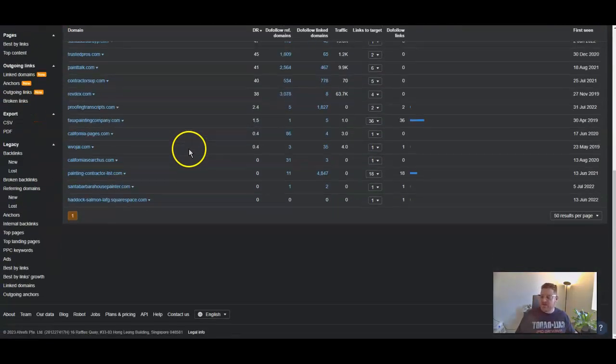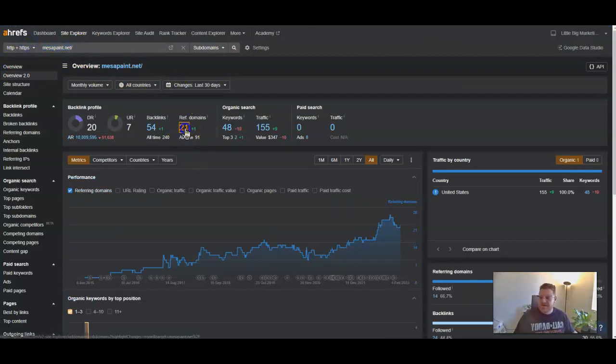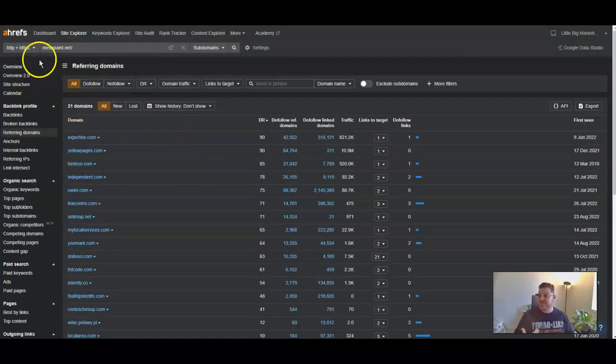So we would go ahead and get all of these referring domains. I'm just now skipping back to the referring domains and backlinks. But then I also chose Mesa Paint, and we'd go and get these ones as well. So not only were you getting the links from one company, we're going to get them from as many companies that are in that top 10 search results for all the keywords you want to rank for.